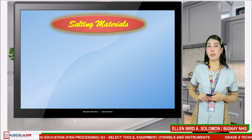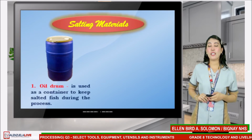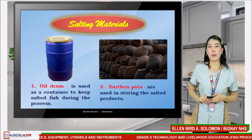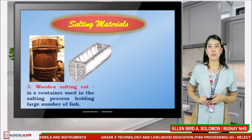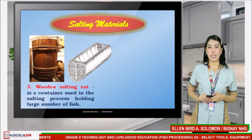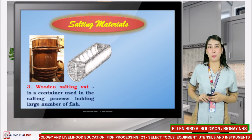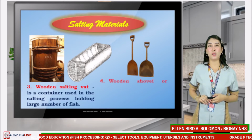We have also some salting materials, which includes oil drum. Oil drum is used as a container to keep salted fish during the process. Earthen pots are used in storing the salted products. Wooden salting vat is a container used in the salting process, holding a large number of fish. Wooden shovel or spade is used for mixing or stirring the mixture of salt and small fish for salting.